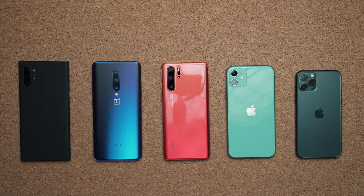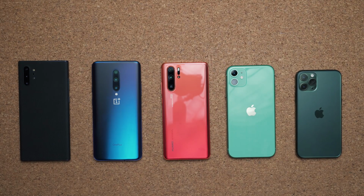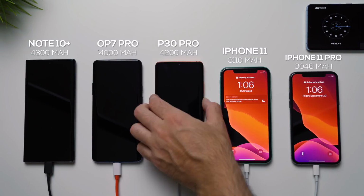iPhone 11. I'm not exactly sure the size of the battery, but websites are saying it's around 3046 milliamps. It comes with a 5-watt charger in the box, but I'm going to be using an 18-watt charger because I really don't want to wait 4 hours for this device to charge. And last up is the iPhone 11 Pro, and it's going to be using the 18-watt charger that comes in the box. So all of these devices were drained down to 0%.